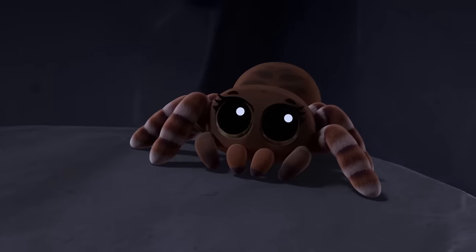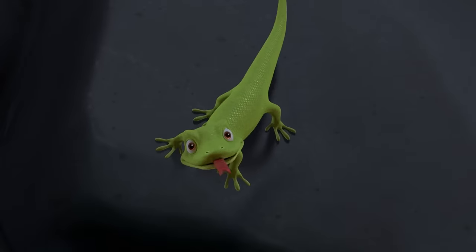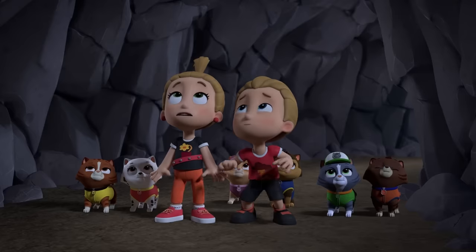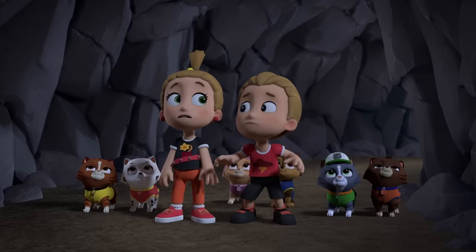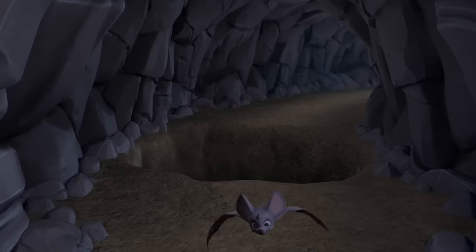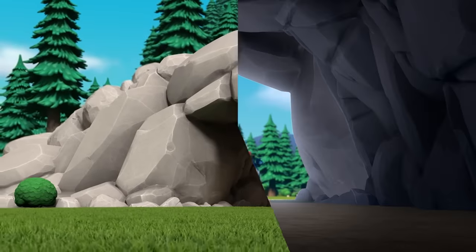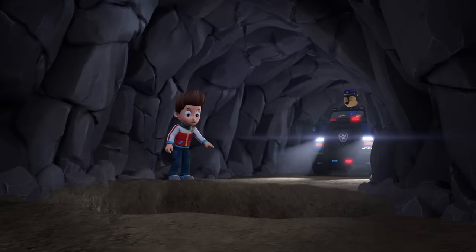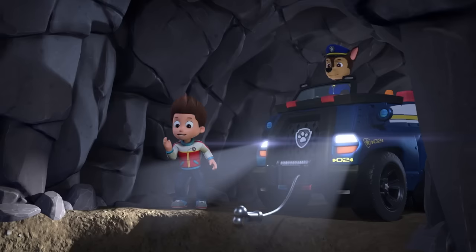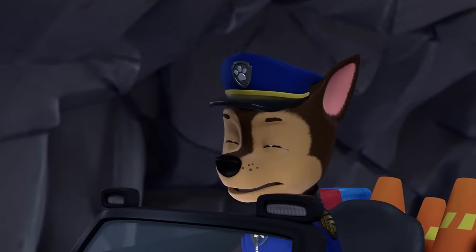Look, there's a crawly thing. Cute. And another cute crawly thing. Oh no, it's those upside down flying things that live in caves. They're called bats. Ah! It's so dark. Help! Down there. Pull them up. Ruff! Winch! Everybody, grab onto it, and Chase is gonna reel you in. Ruff! Winch! Retract!